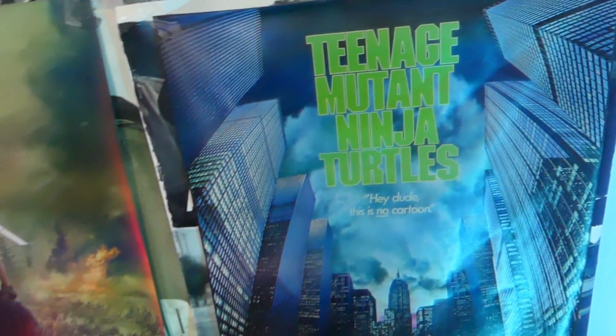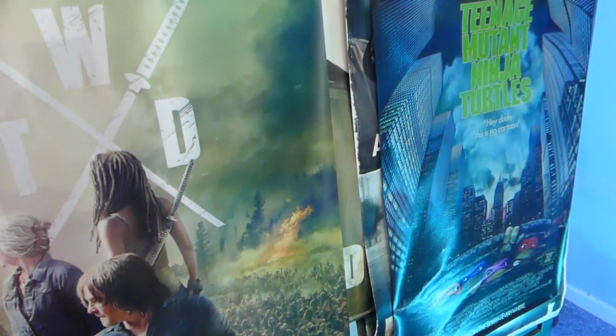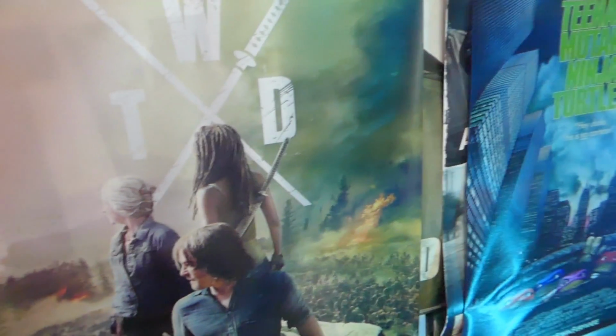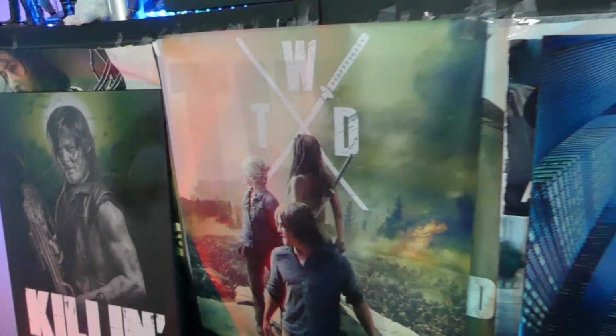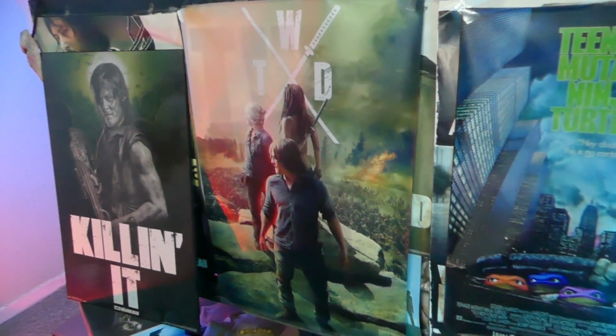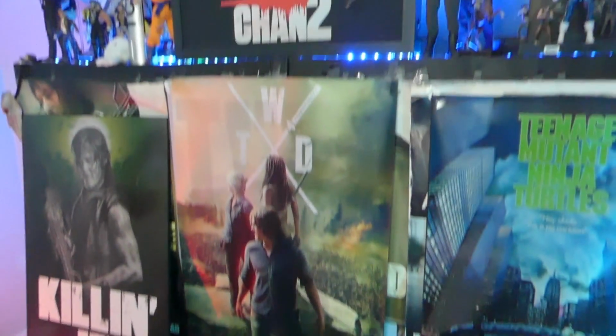We got the Teenage Ninja Turtles here, and then under that there's lots more Walking Dead posters. I just layered them on top of each other over the years. That's the larger world one, which I think that's, what is that, Carol's jacket or something in there? I don't know. They're just layered and layered on top of each other because I'm always pressed for time, so I always just take the easy way out and just layer them on top of each other, which is kind of funny.